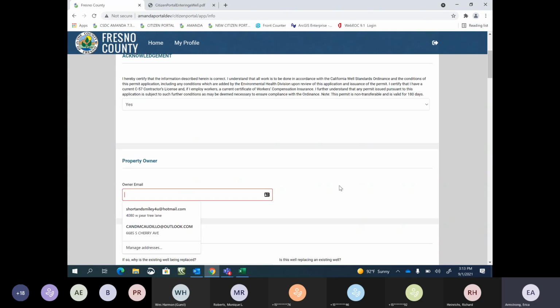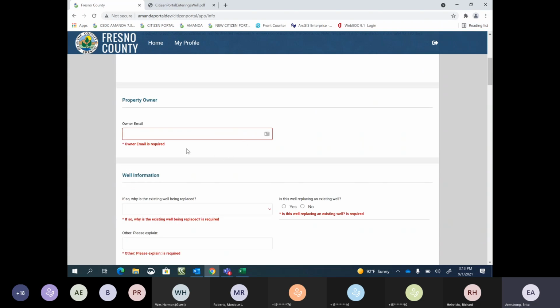So the next part, which is different from what you have had previously, is that we are asking for the owner's email. The reason we are asking for this is because now we'll be able to send them their water sampling letters directly. We'll be able to send them the flood zone letters. So all the things that we get to you and we have to mail out separately will now be emailed to them. So I know many of you already get this information because you send them a copy of their permit or an estimate of what the drilling is going to cost. So we know a lot of you guys have this, but this is something new that is different from what you currently do.